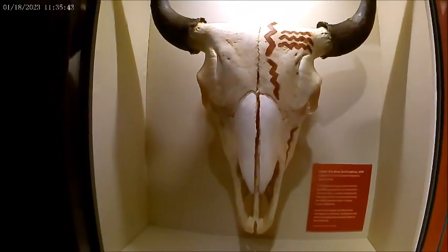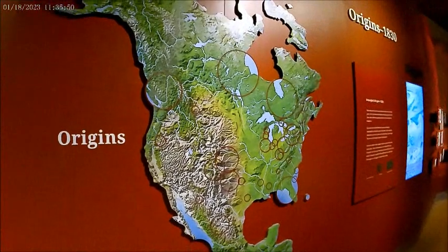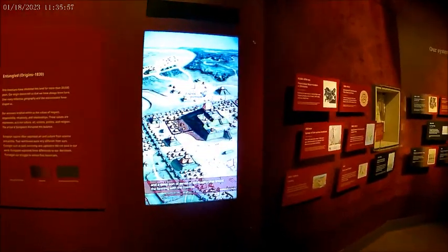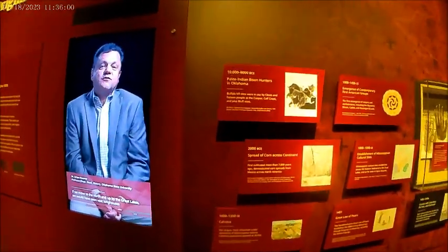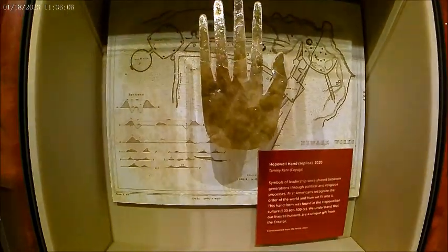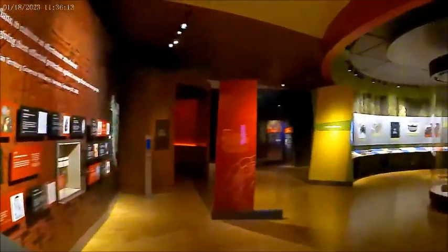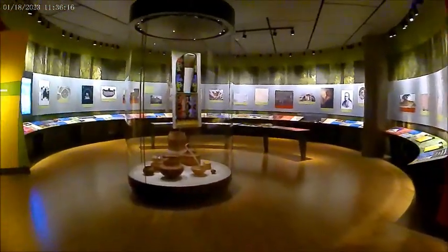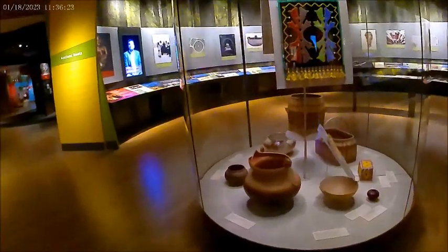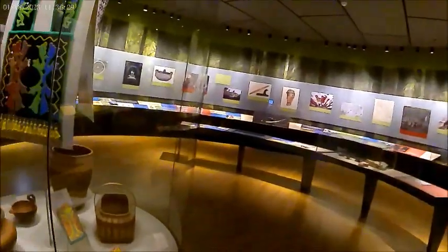Copper sight bison skull. Alrighty then. Boy. This is a Hopewell hand replica. There is all kinds of stuff to see in here. I don't know, this is huge. We may not see it all, but we'll try to get the highlights maybe.